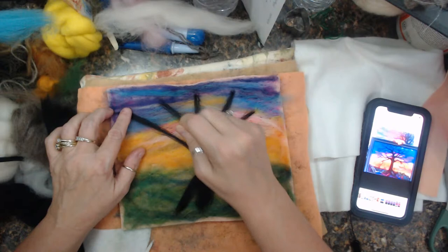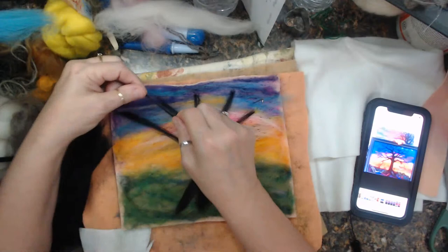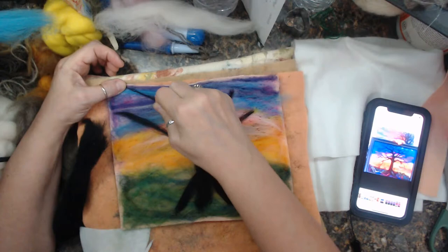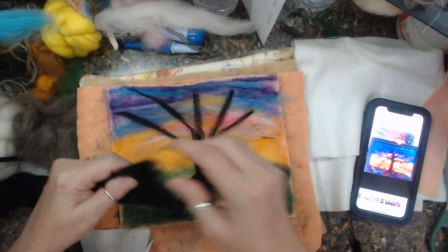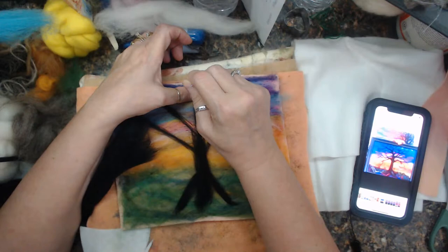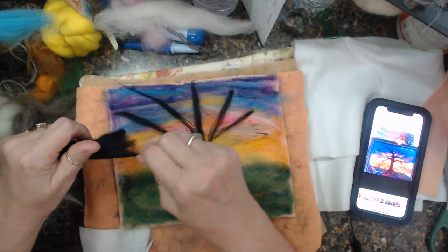I ordered a bunch of my stuff from a company called Mohair and More. You just type in Mohair and More in the search engine and it'll come up. It's a wool company out of Waverly, Texas, and that's where I bought a lot of my supplies. I've also bought supplies off of eBay and Amazon. There are beginner kits that come with everything you need to start if you ever want to get into the felting.